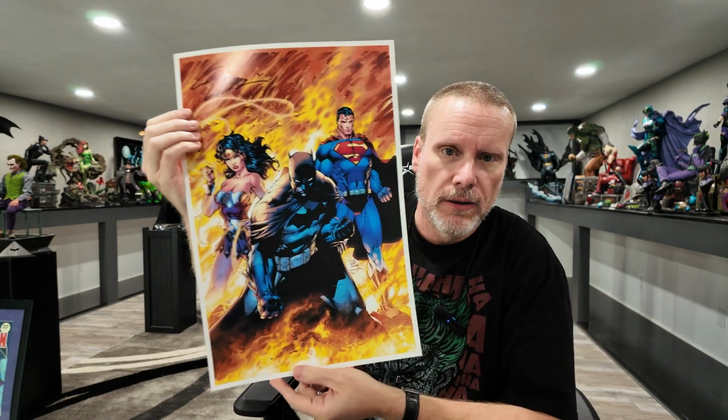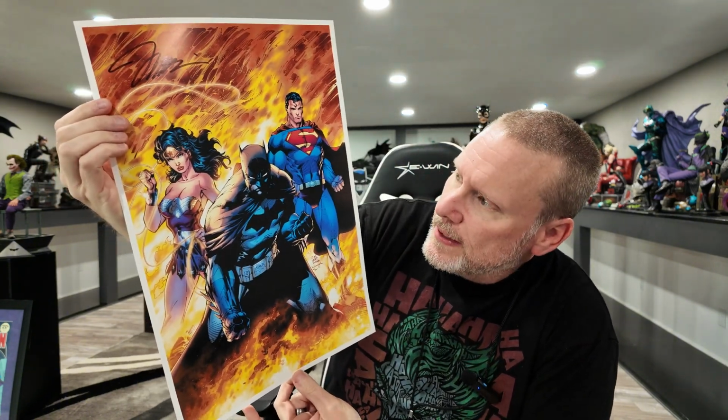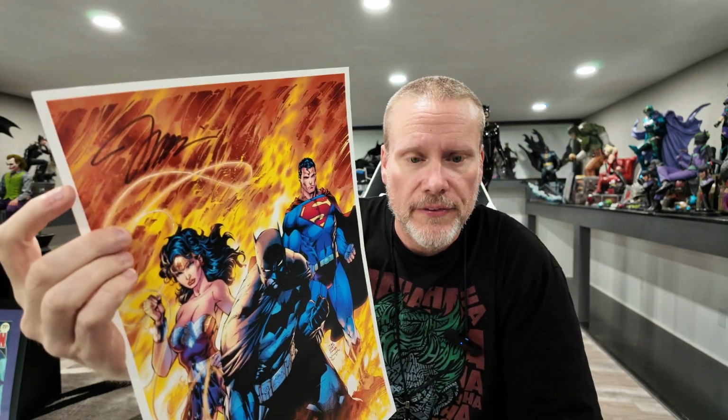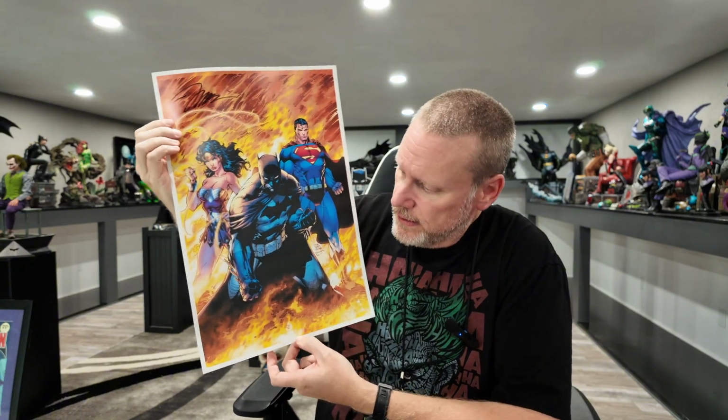Like I mentioned, I did get to meet Jim Lee, and as part of that, you get the signatures. And so we got a few signatures, but we also get this print for the amount we pay. So we picked up this print right here. This is Batman, Superman, and Wonder Woman, and it is signed by Jim there at the top, which is really cool.